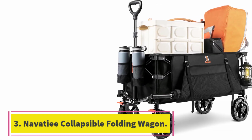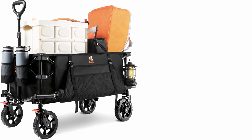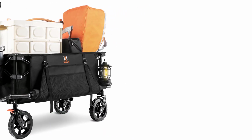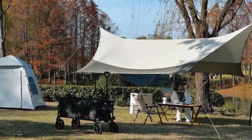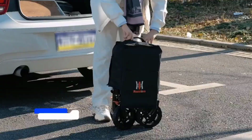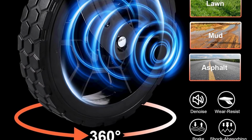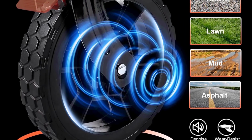Number 3. Navatai Collapsible Folding Wagon. We thought we'd seen it all when it comes to beach wagons, but the Navatai wagon impressed us in more ways than we expected. From its ultra-dense fabric and waterproof PVC coating to its iron frame, this wagon is clearly in it for the long haul, making this price well worth the slight splurge.